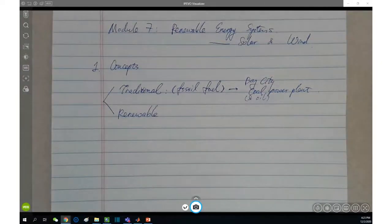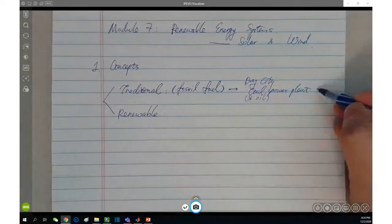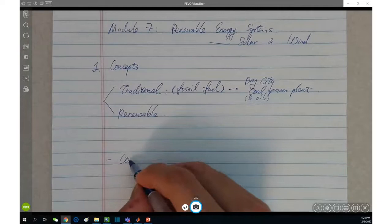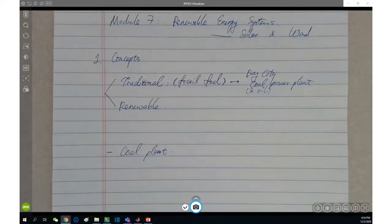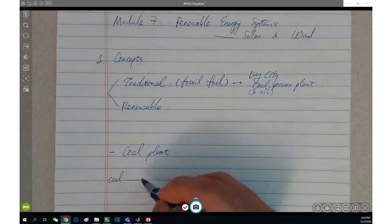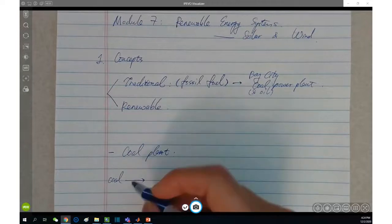And let's talk about this traditional one a little bit. Coal plant, let's talk about it in a little bit more detail. For a coal plant, of course, the very beginning resource is coal. What do we do about it? Does anyone know what we do to coal to generate energy? Burn it. Here we go.